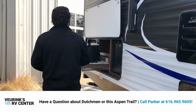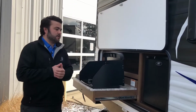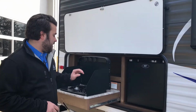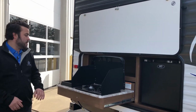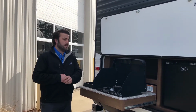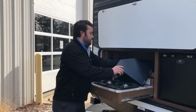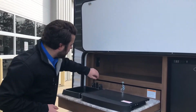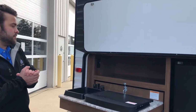One nice feature about the 2750 is going to be the outside kitchen. So you're going to have a nice little mini fridge here, put some pops in and whatnot, and then we're going to have a 2-burner cooktop and a sink here too, with the detachable faucet that you can use as well, and then actually some storage back here. Some storage there too with an outlet, so if you want to plug any electronics in.